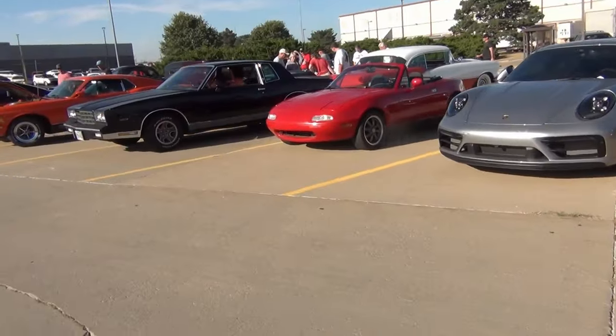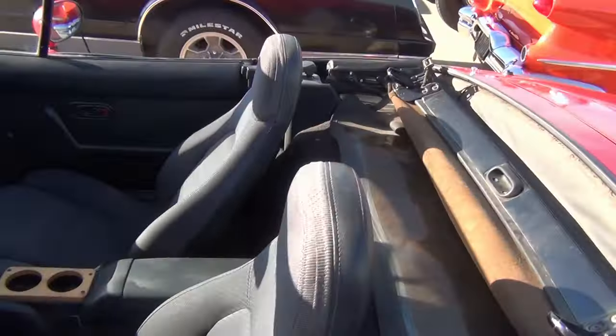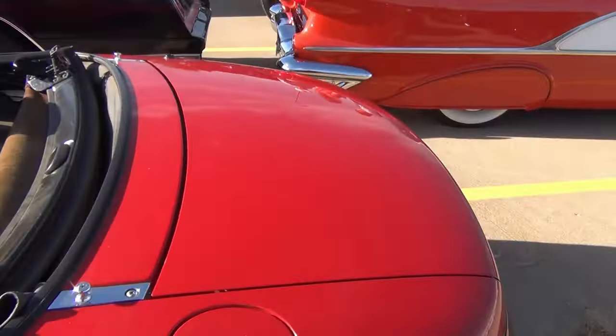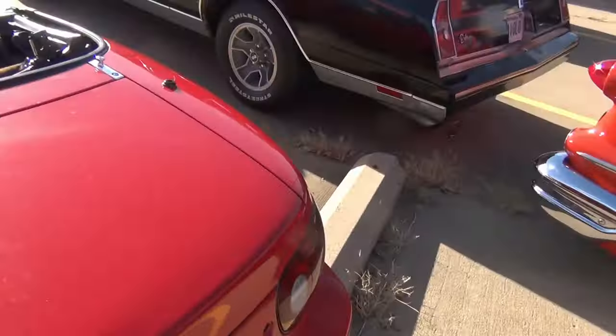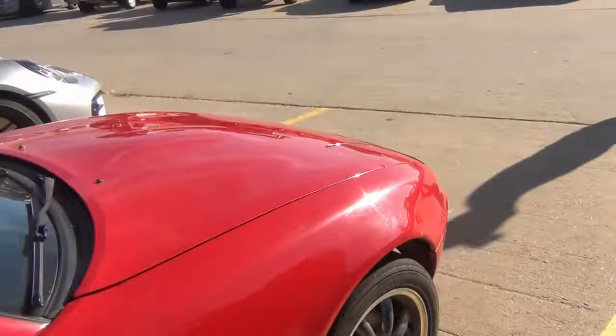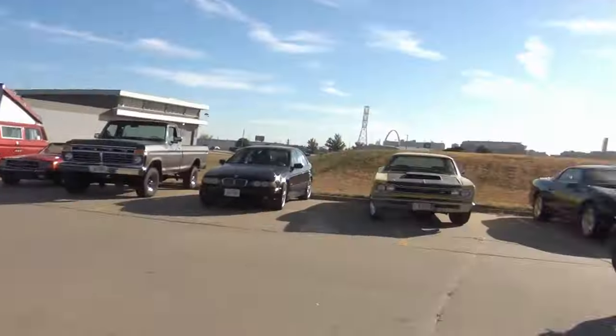Oh, this is very similar to the Miata I had. Yeah, same interior, same everything, kind of. Wonder if it's also a 1992. Just the year I had.